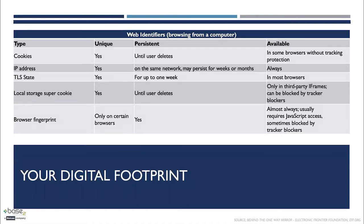For the sake of time, I'm only going to talk about identifiers when browsing the web from a computer, but there are other identifiers in real life like automatic license plate readers, facial recognition, speech recognition, and things like that. If we look at this list, this is exactly why VPNs are nowhere near as effective as people think they are. Out of all these web identifiers that websites are collecting from us, a VPN is only obscuring one: your IP address. Unless we are taking proactive measures to cover other web identifiers, we are not browsing the web anonymously when we're on a VPN.